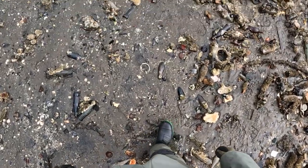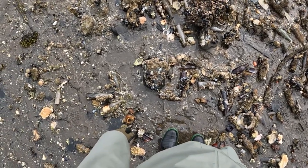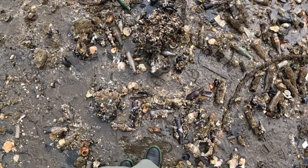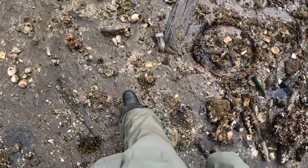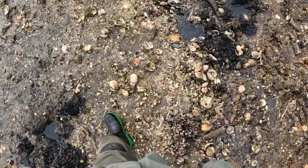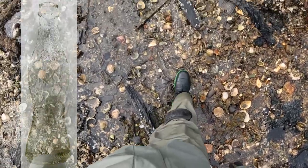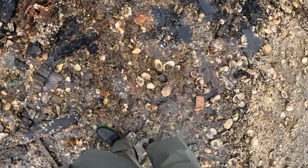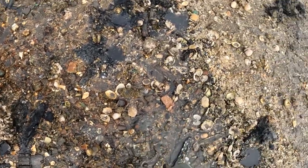There's just cool bottles everywhere here. The last time we were here, this was all sand, so these bottles weren't exposed. But yeah, super cool ones here. Pulled a couple whistle bottles aside earlier. I picked up lots of old Coke.